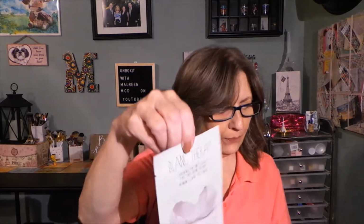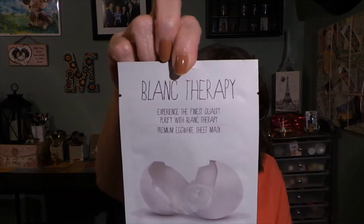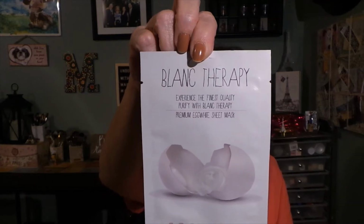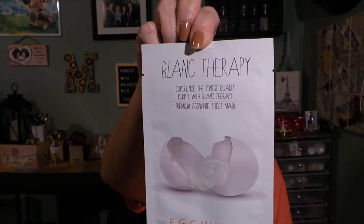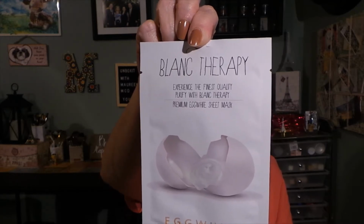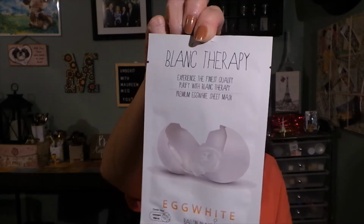The next one is from Blank. Is it Blank? What is this? Oh, this says Balloon Blank, but this says Blank Therapy. This is an egg white sheet mask. This is a value of $2.50. And it says when your pores are unruly and your skin feels oily, to use this mask.